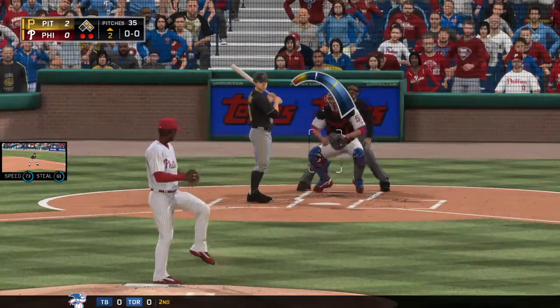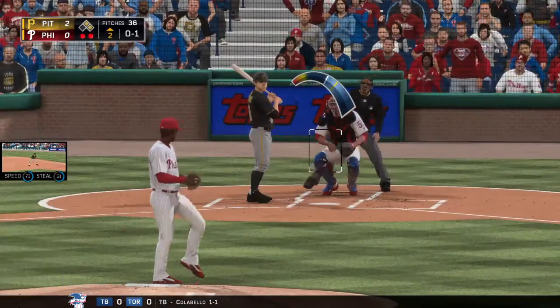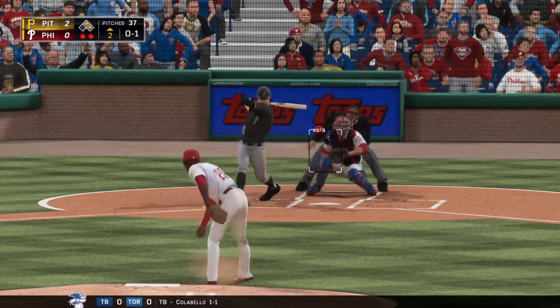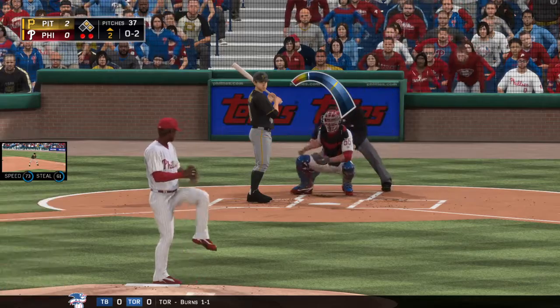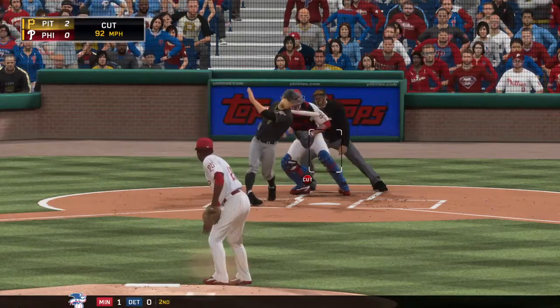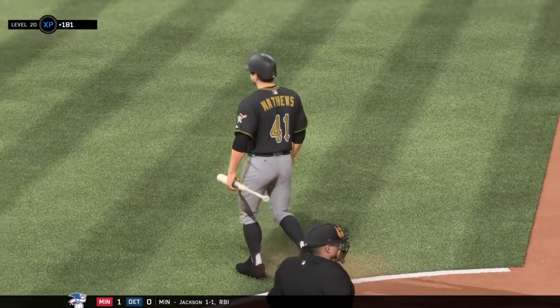Eddie Matthews gets a shot now with deuces all around. 2 on, 2 out here in inning number 2. Called a strike on the outer half. 0-1. Got him swinging, and that will end the inning. Pirates strand a couple.